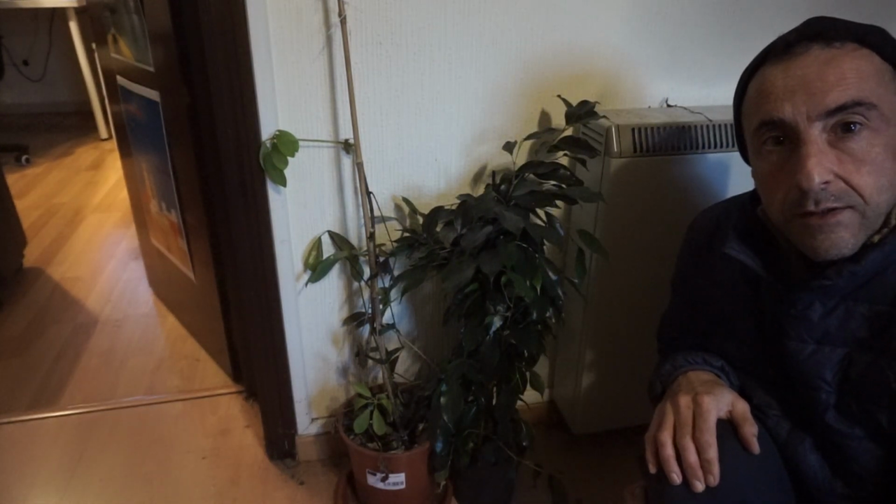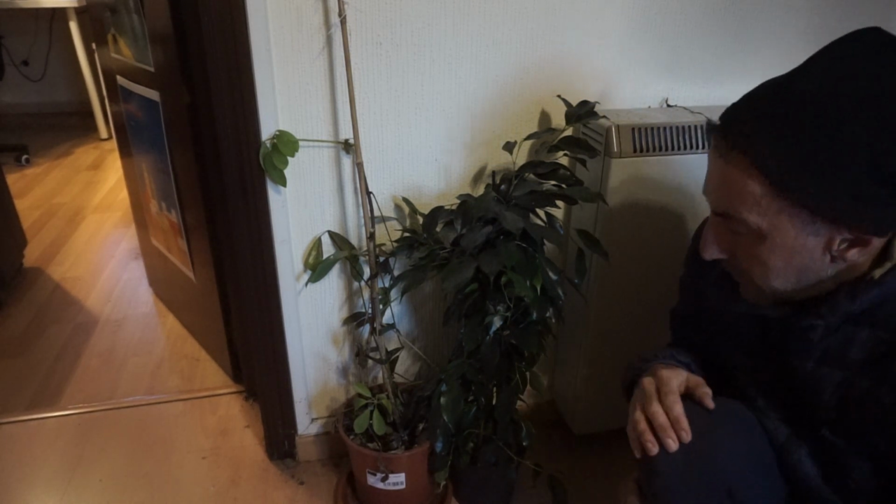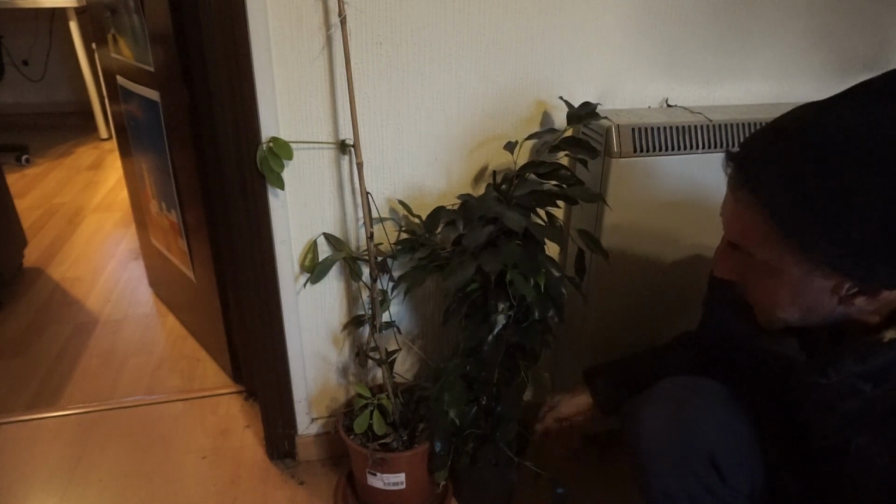While I was at the garden center, I also decided to buy some indoor plants, because this one, which is... doesn't even say what it is. Anyway, this one died. I'm not even sure what it is.